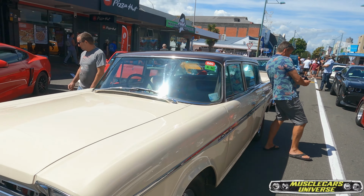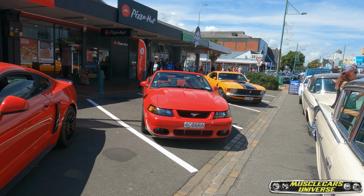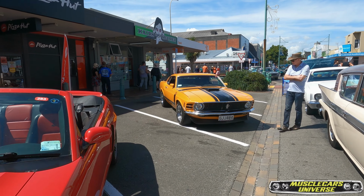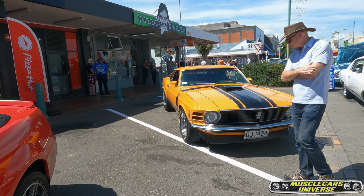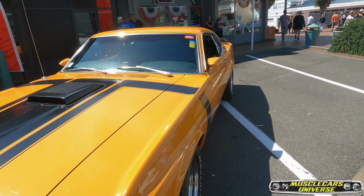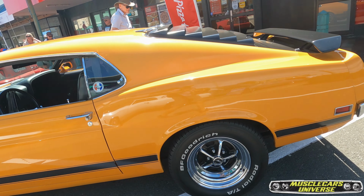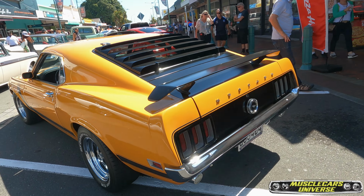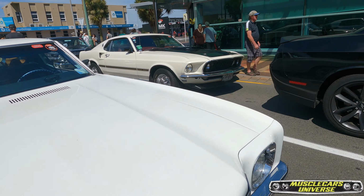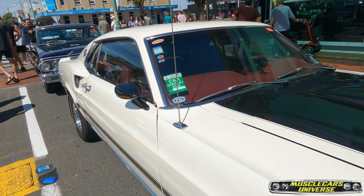I really like this display of Mustangs here. Look at that, beautiful car, eh? Beautiful, beautiful car. 1970 Boss 302. Another Mustang here. 69 Fastback. 351 Cleveland.